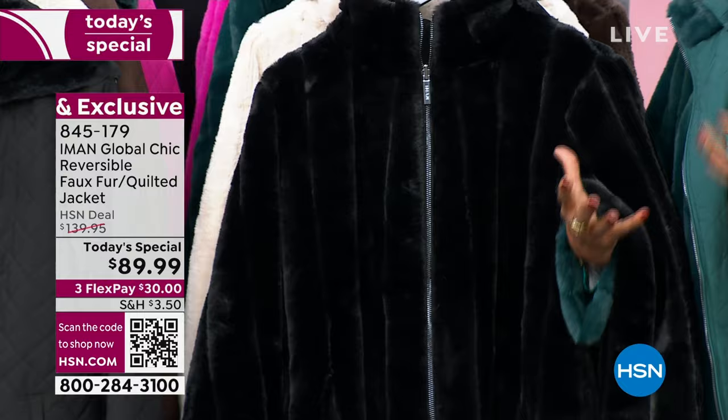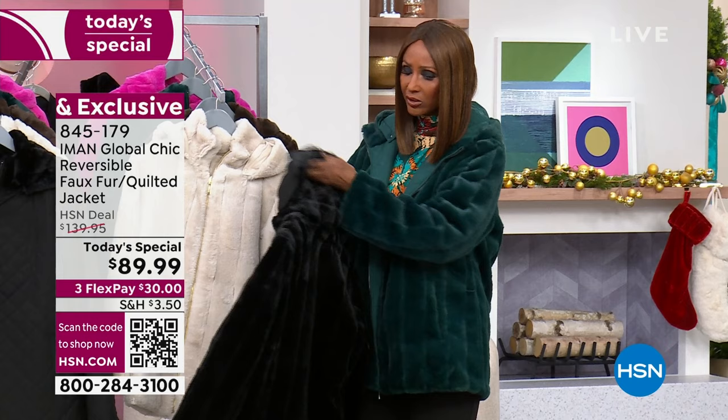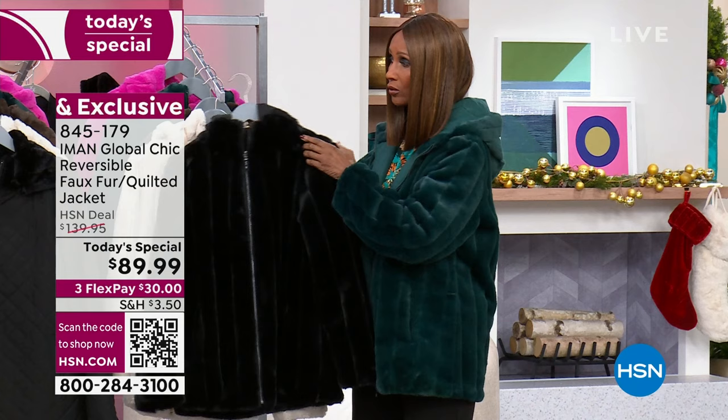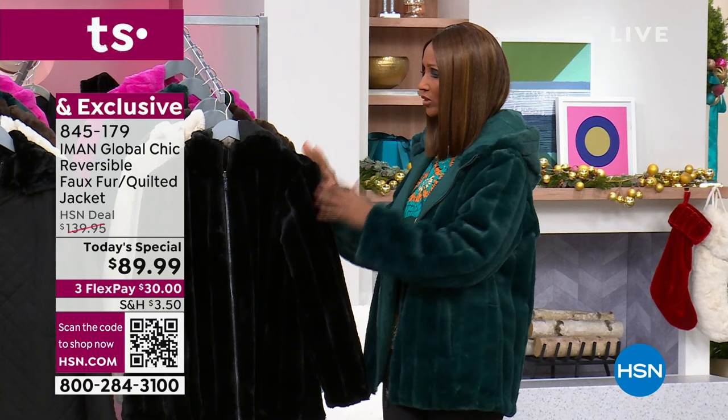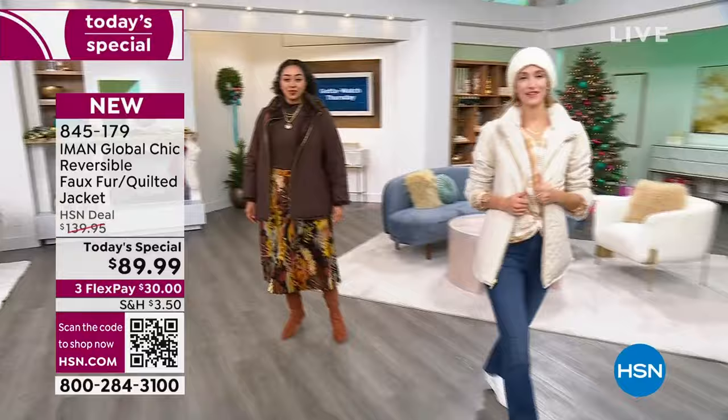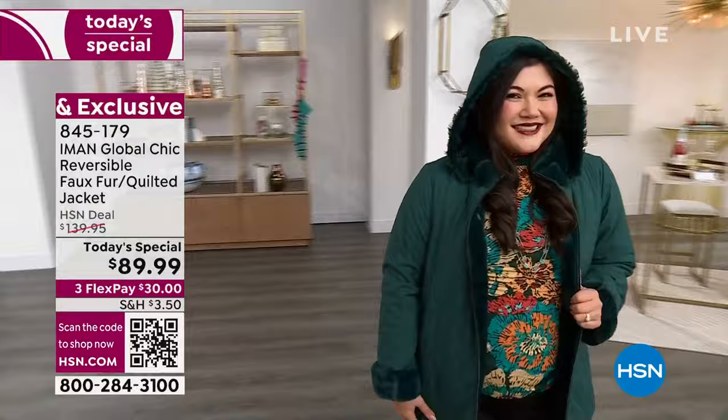And as you can see, the hood is completely removable. So when it's removed, you just have a beautiful coat that you can wear, as I said, with a long evening dress or even just black pants and a black turtleneck. Yeah. And so that's what I love about them, that it's reversible to the quilted side, that it is, as I said, water resistant. This is something that is casual, and removable hood, as I said, but the hood also reverses to both the fur side and to the nylon side. And I love it too.